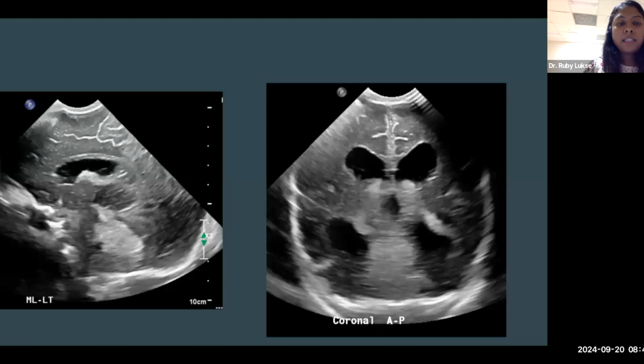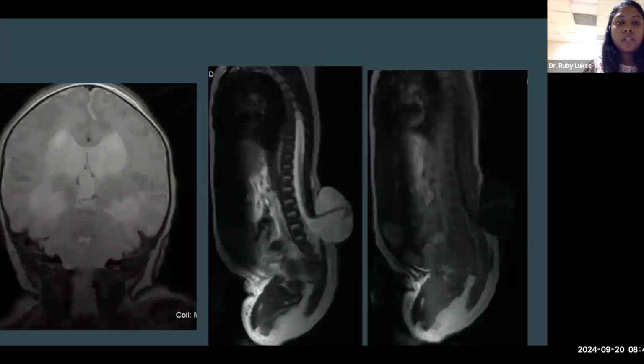Remember I said that the posterior fossa is not well evaluated on a head ultrasound. It's typically the ones that are done through the anterior fontanelle. So in this case, the baby had further imaging, and it was found that there was low-lying cerebellar tonsils, ventricular dilation involving the lateral and third ventricles. And when we did the spine MRI, on T2 and T1 images, you see that there is a posterior spinal defect through which there's a sac and the spinal cord and nerve roots exiting through, all right?